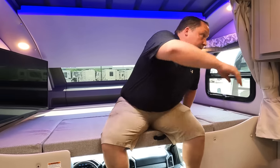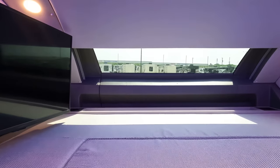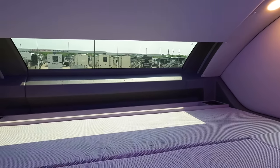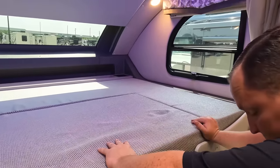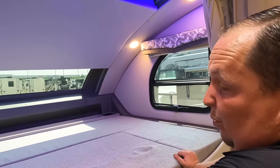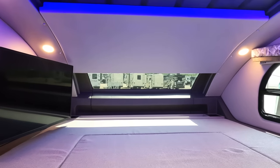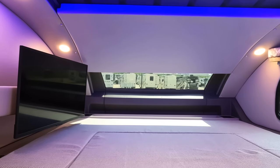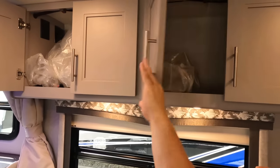Not to mention what's behind you. What's that? That nice windshield. Oh yeah. And there are cup holders back there as well. Now, this bunk over the cab holds 500 pounds. Yes, ma'am. So that's a good amount. And it's one of the biggest and best ones in the industry. It has a privacy curtain there. And that shade does go up and down so you can close off the sun if you need to. Nice cabinetry above the sofa here.